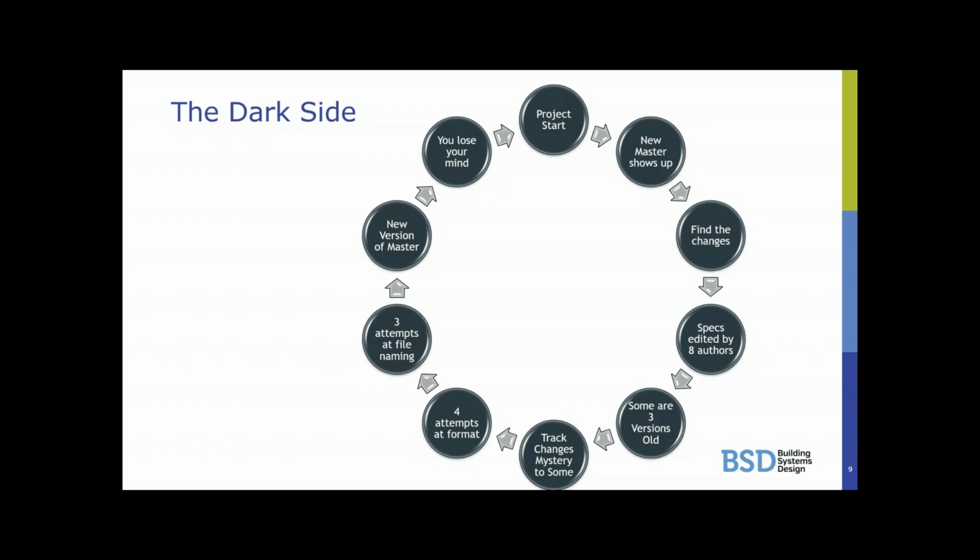Just about the time you're done, you're holding it together, mental health is still intact, a new version of the master shows up, and you have to change out some files that you send to the guy who still has stuff from 3 years ago. And you lose your mind just in time to start another project.